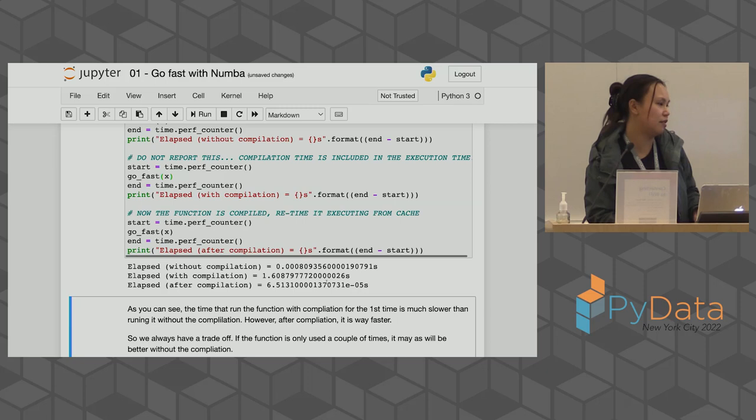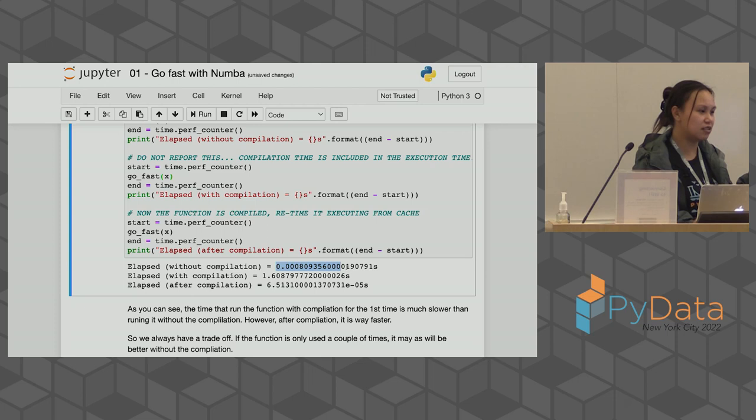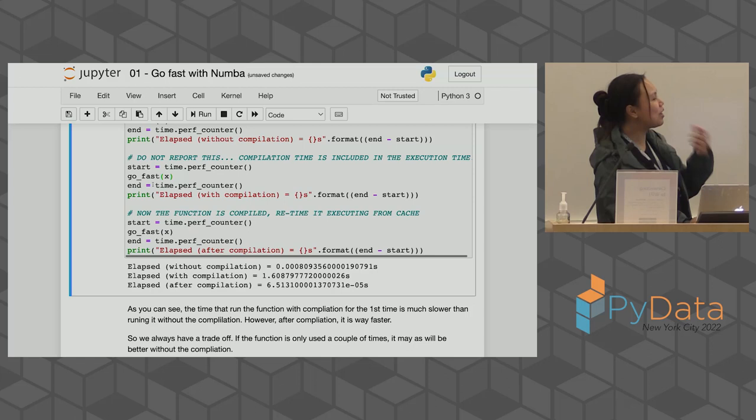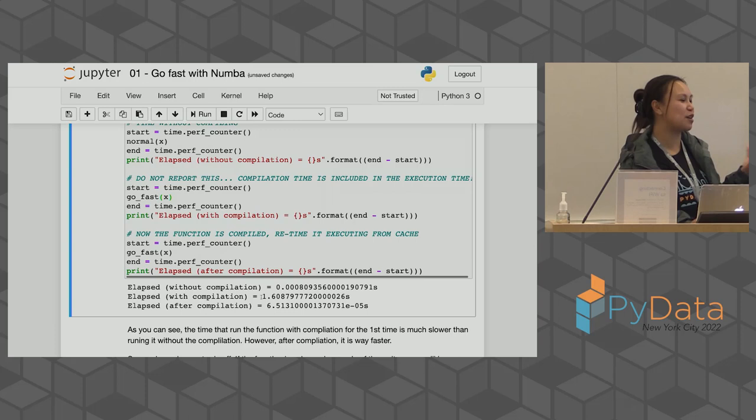So you see that without the compilation is this time, right? It's quite fast, right? But with the compilation, it takes a long time. So now you can ask the question, right? If I only use this thing once, it may not have a point. It doesn't make sense to go fast because it's actually not faster, because the time to compile is quite long compared to no compilation.